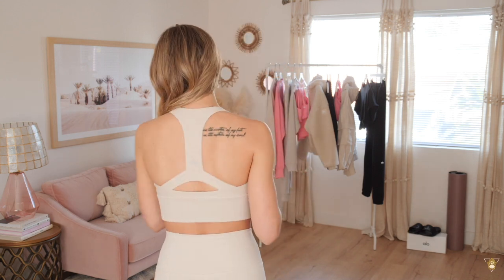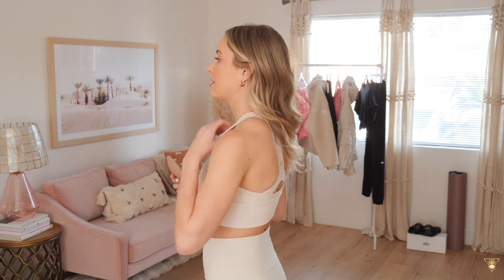Plus, the band underneath is incredibly supportive. So if you have a bigger chest, you could totally wear this to running or for higher intensity workouts, I feel like, and you would feel totally supported. The back is also really cute as well, and I like that the straps are thicker on the shoulders because, again, that just adds extra support.